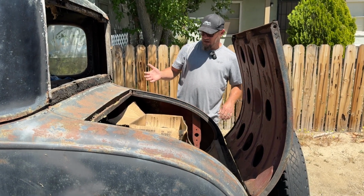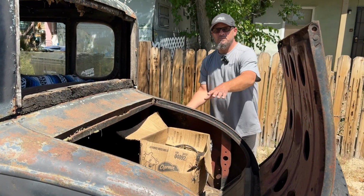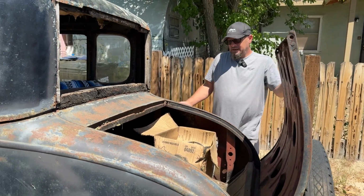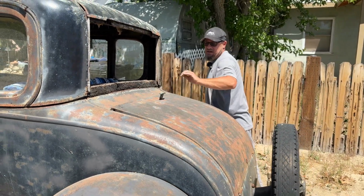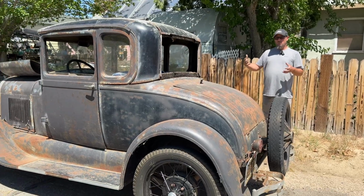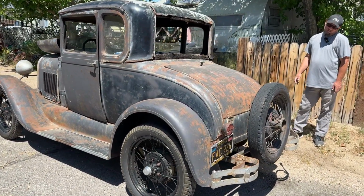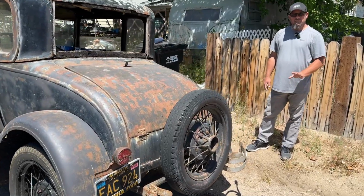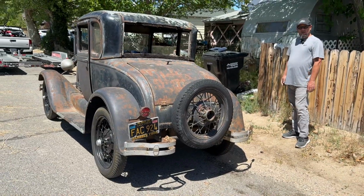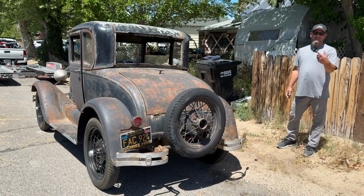Another thing guys did a lot is they would cut this trunk off completely and then put a truck bed on it. Then they had a truck they could use, because back in the day, just like now, cars and trucks are used because people need them. This was not really a want. You needed this. And this car was probably like $450 to $550 off the lot, brand new. The year is 1928, so it's 96 years old, and it still runs.